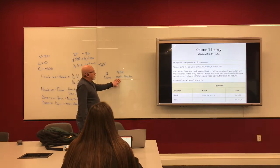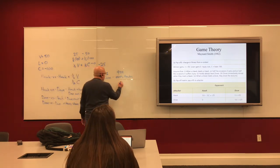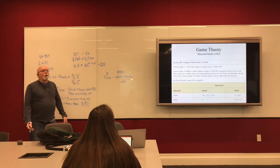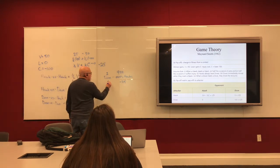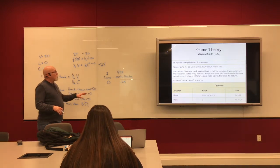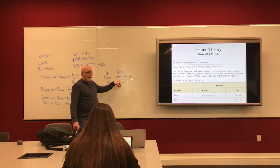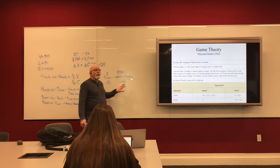What normally happens to hawks under this situation? Most of them get a minus 25. In this situation, what normally happens to the dove? They get nothing. But getting nothing is better than getting minus 25. So in a population full of hawks, a single dove can invade because a single dove has a better payoff than the hawks do in a population full of hawks.